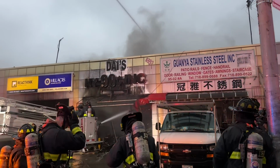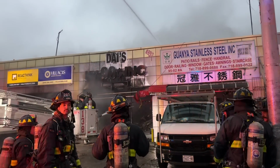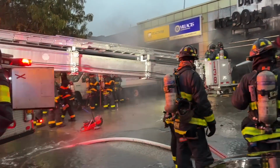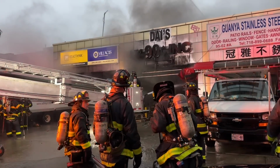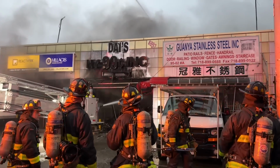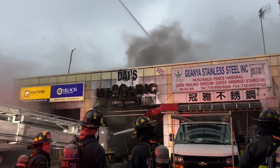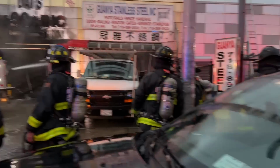Yeah, it looks like they contain it to the one store. So I don't even know if I'm going to be able to get up on that roof over there, but I'm going to try just to get a little view for you guys. It is very, very rainy out here. It's unbelievable, the rain. You got a lot of dark gray and black smoke still pushing, so the drone is up there.